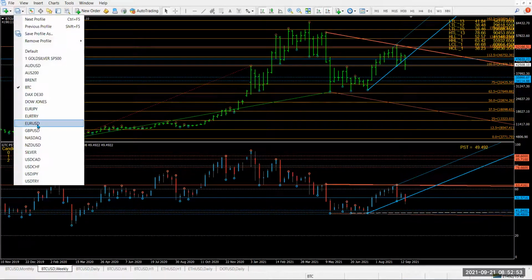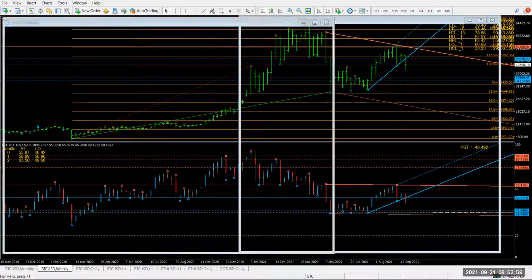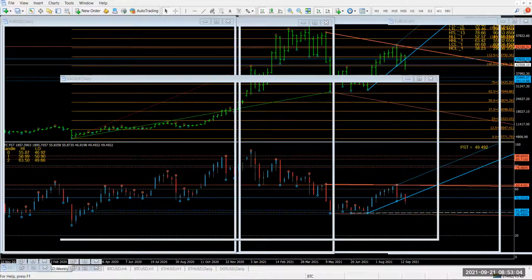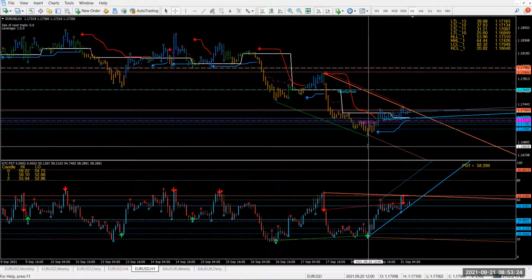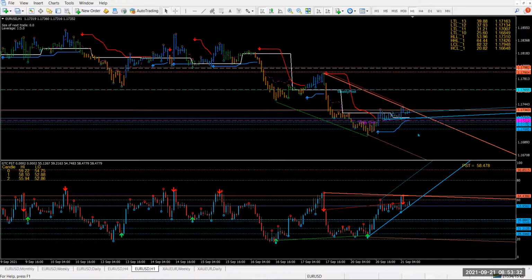Let's take a look at the euro dollar. And on the euro dollar, let's do this. What do we have on the euro dollar? Also nicely turned yesterday, astrologically as well. Look at that. That's 12 o'clock, 1 o'clock, 2 o'clock. So 2 o'clock, nicely going back up here.